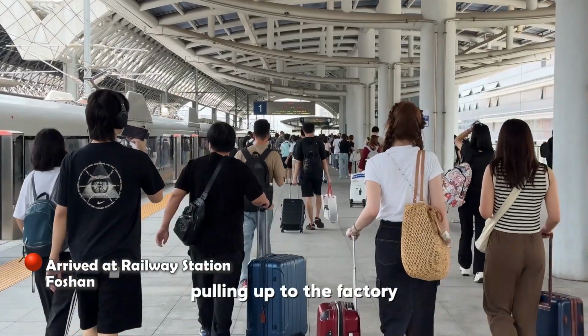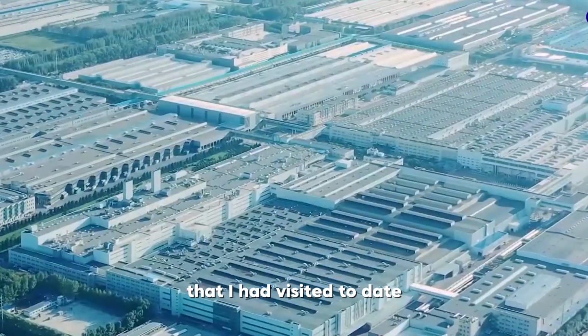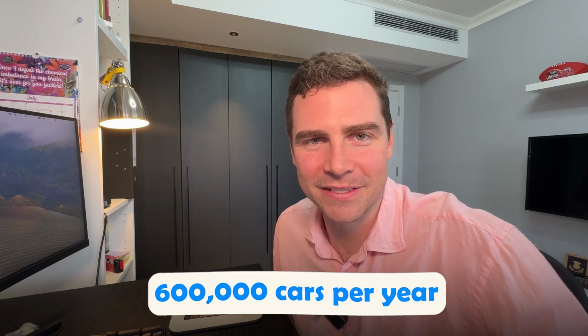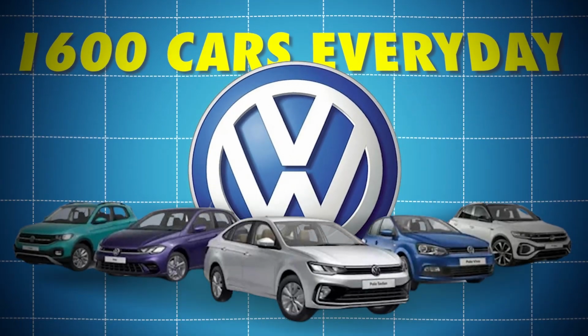Pulling up to the factory, I was amazed by the sheer size of the place. It was easily the largest factory that I had visited to date. It's 1.6 kilometers squared, which is 410 acres. Annual capacity is 600,000 cars. That's 1,600 cars every day.